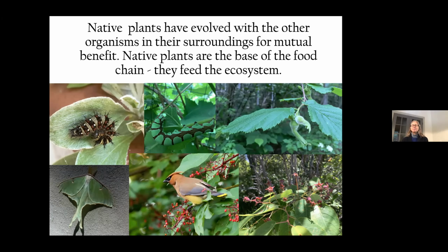So they also provide a home to a lot of insects, and the insects provide food for the birds, for mammals, and other things as well. And the plants themselves actually provide food for us. So we have the larva for the American painted lady up there in the upper left-hand corner on a plantain-leaved pussytoes, and that will turn into a beautiful butterfly.